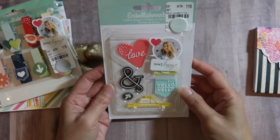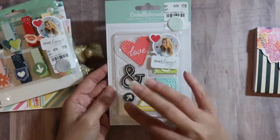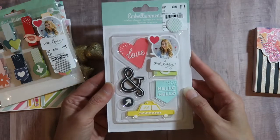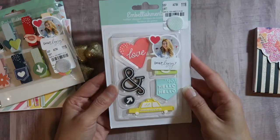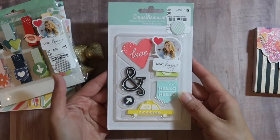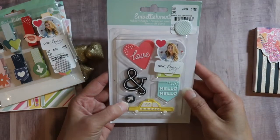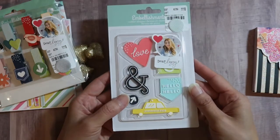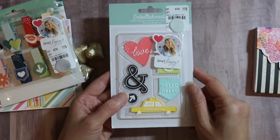And then here are some rubber shapes, and I don't own any rubber shapes. They kind of confuse me a little because I don't know. I guess they're just embellishments made out of rubber, but it's something new to me. So these are super cute and would probably be great on some packaging.